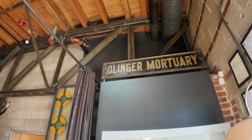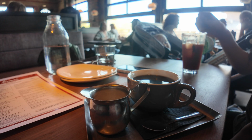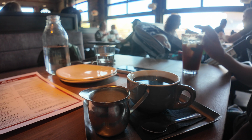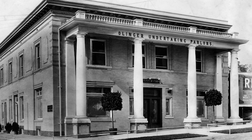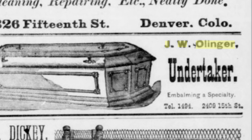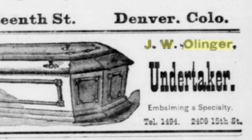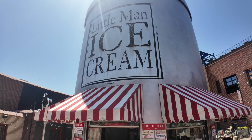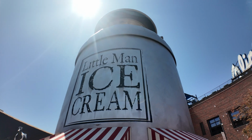We're not just going to share this great haunt to eat at. We're going to share the history of the Olinger family, which put its indelible mark on Denver. We're going to go in depth into this family. We're going to explore the building, explore the eatery, give our unbridled opinion on it. And, of course, what's a stop in this area without Little Man Ice Cream? Come on the adventure with us.